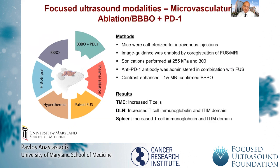Moving on to the microvascular ablation combined with blood-brain barrier opening and anti-PD1. Anti-PD1 antibody was administered in combination with FUS at 255 and 300 kilopascal. Although there were no effects observed at the lower FUS level, the combination of a PD1 inhibitor and FUS showed little difference to PD1 inhibitor alone for adaptive immunity.